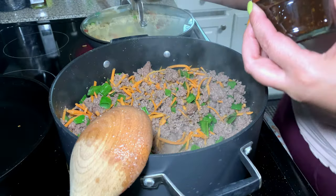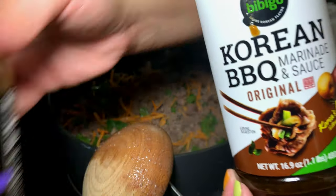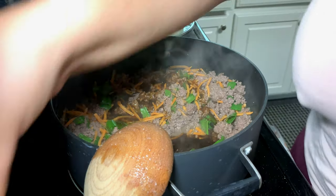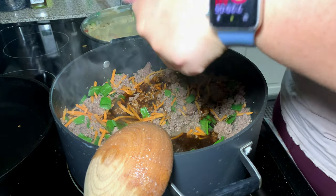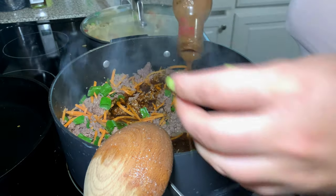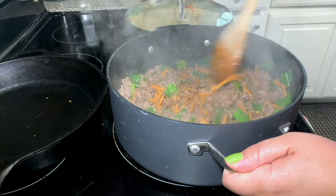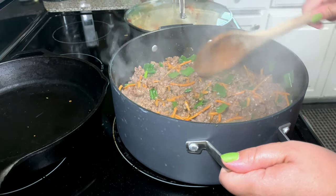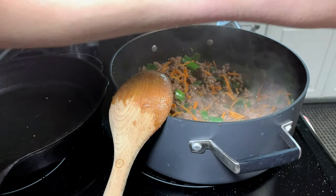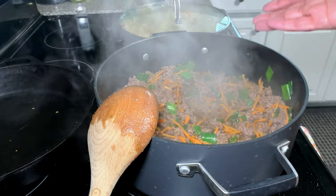Okay, and now you're going to add in your peanut sauce and your Korean barbecue sauce. And I'm just gonna add the rest of both of those. Again, all of this is to your liking, how saucy you like stuff, things like that. But I didn't have very much of either one left. And then we're just gonna turn it down to low simmer and let those carrots get a little bit soft, and also just to keep it warm while we finish up everything else. So we're turning that down way low. And your meat is pretty much done.